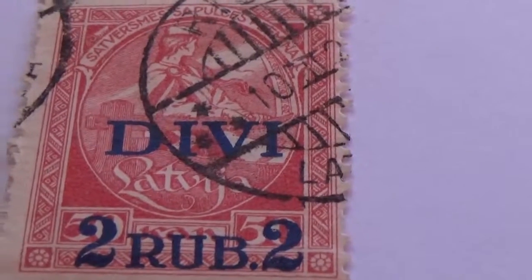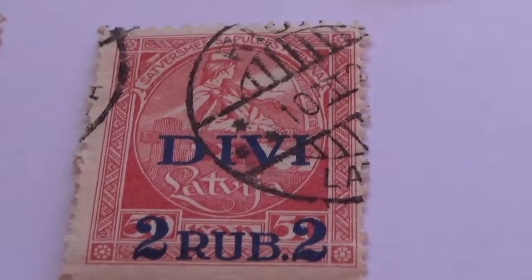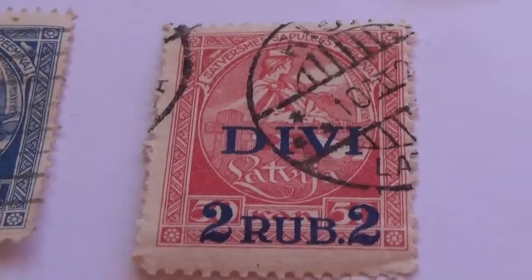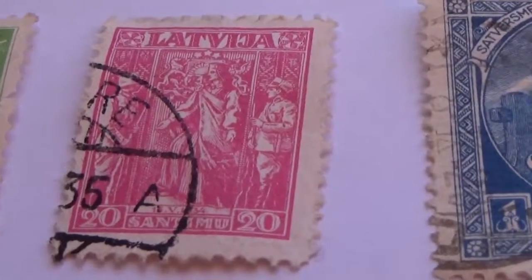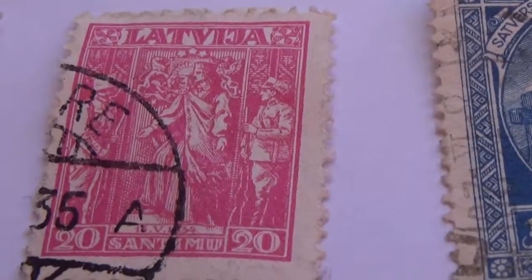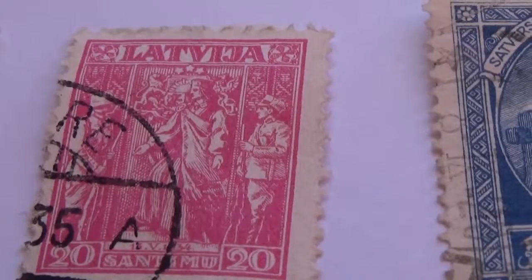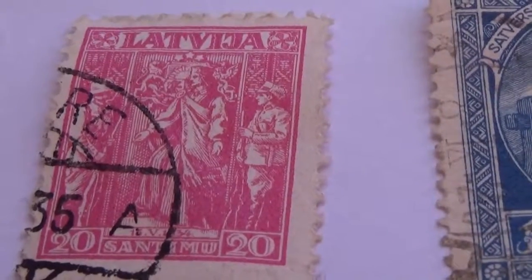There's this one here. A 50. Kind of just like the other one that I showed you, the blue one. Only this one's in pink. The one is in blue. And look at this one, 20. Look at all the details in this. Isn't that unreal? That's a work of art. That is beautiful. To be able to get all those characters in there like that. Beautiful artwork. Beautiful history.